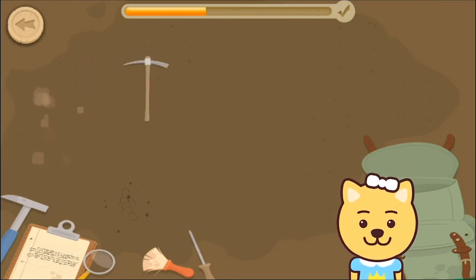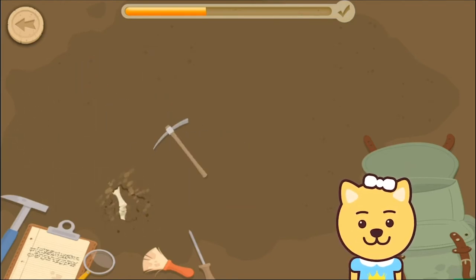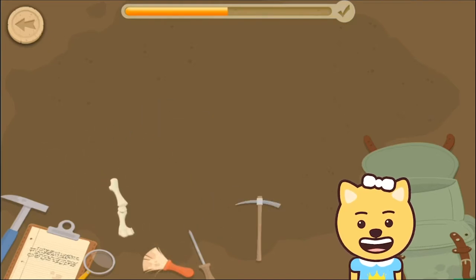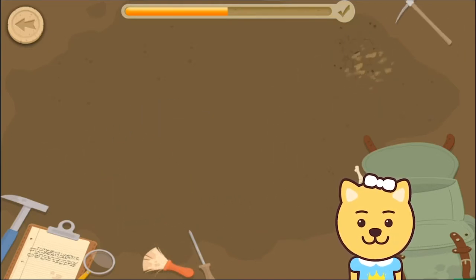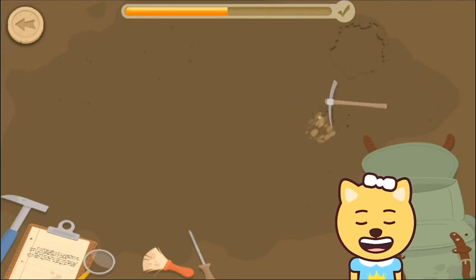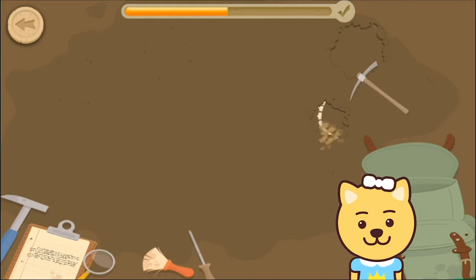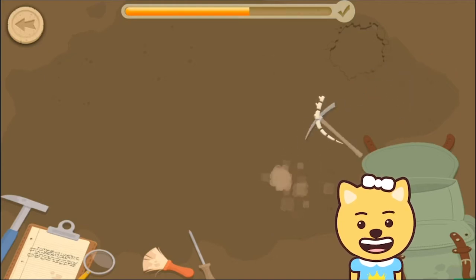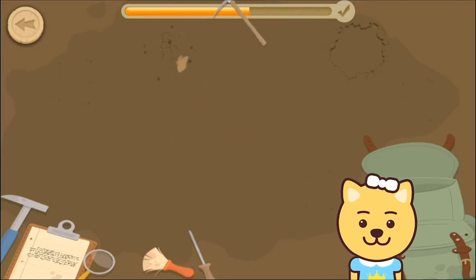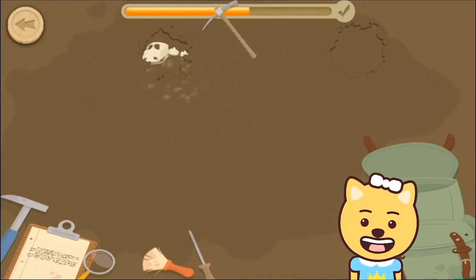How many bits can we find? Oh, I think that's another leg. We're only about halfway. This dinosaur must be really big. I think I've found the tail now. I can't find which bit to dig in.